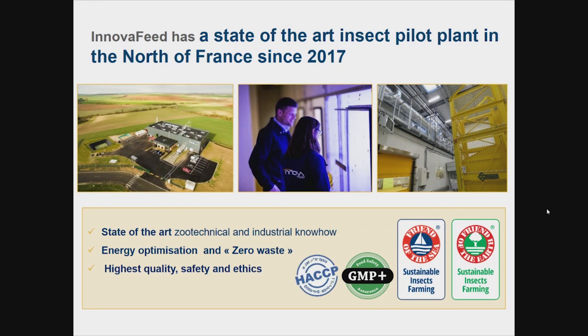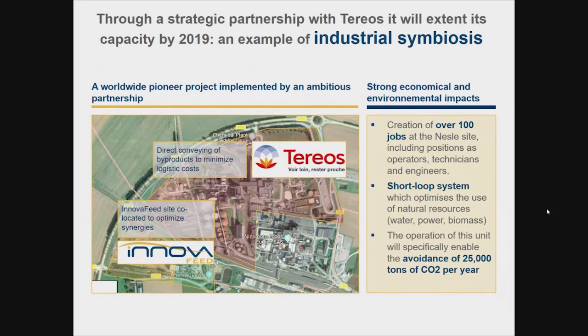As a matter of fact, we are already extending our capacity. We are in the process of building a second plant, which will have a much larger capacity and will be built in industrial symbiosis with a partner, Tereos, which is a starch producer. By co-locating our next factory with this starch factory, we can actually use their co-products directly to feed our insects and therefore optimize logistical costs as well as optimize synergies and therefore have the best possible impact on the environment, avoiding up to 25,000 tons of CO2 per year, which is the equivalent of removing 40,000 cars off the road.